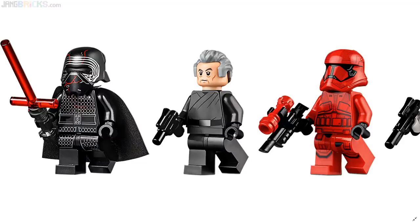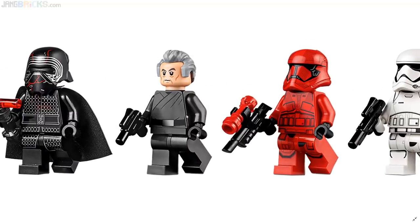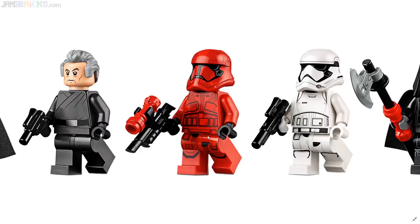Comes with Supreme Leader Kylo Ren. Put his helmet back together. That's cool and all. This guy over here is looking like somebody else, somebody that we've seen before. But it's not him. This is General Pryde, with a Y and a silent E at the end. Okay, sure. Sith Trooper. I have issues with Sith Troopers. I have in-universe issues with Sith Troopers. I don't have a particular issue with this LEGO version because there's so much print there.